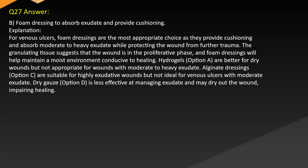Answer B. Foam dressing to absorb exudate and provide cushioning. Explanation. For venous ulcers, foam dressings are the most appropriate choice as they provide cushioning and absorb moderate to heavy exudate while protecting the wound from further trauma.